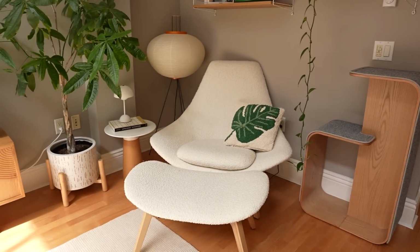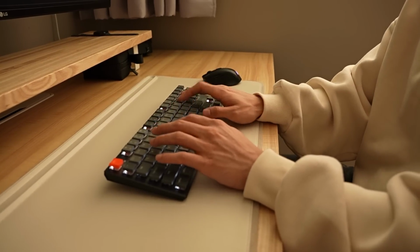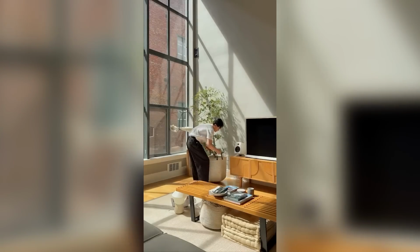I think what really gives a home soul is the way that you live in it and not necessarily the way that it looks. And I think what I mean by that is, for example, in my content, I show a lot of different videos of the various ways in which I use my space.